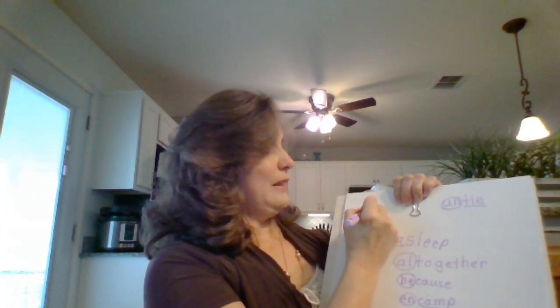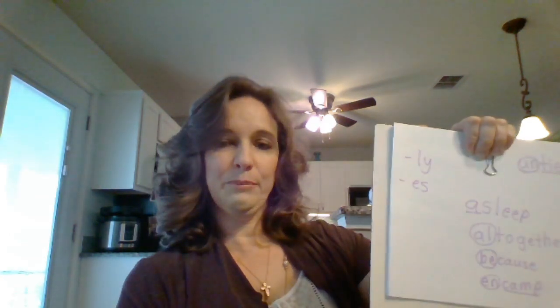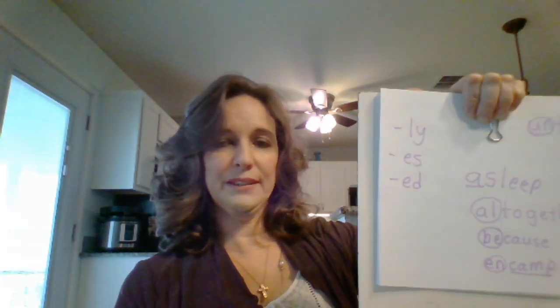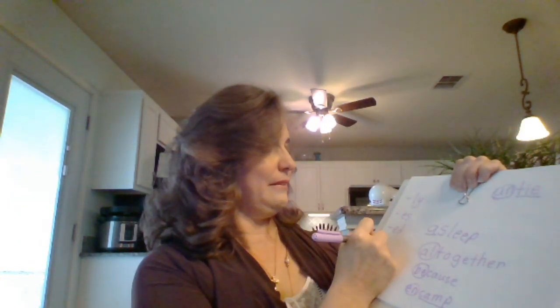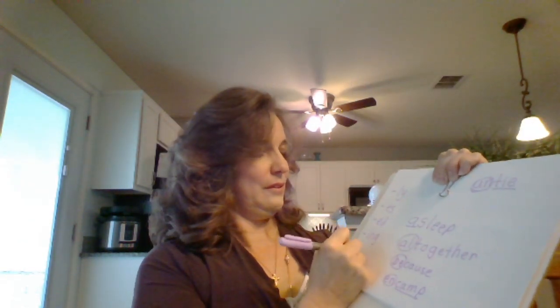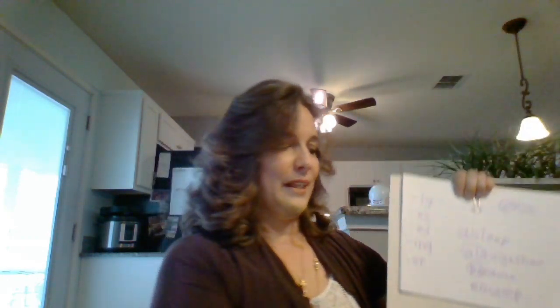Then it says write 5 suffixes for memory. What are our 5 suffixes that we can remember? What about L-Y and slowly? S and peaches? E-D and wanted, and played. I-N-G and pointing. E-R and bigger. There's 5. Write those 5 down, and then use them to make words with suffixes on the bottom.